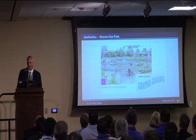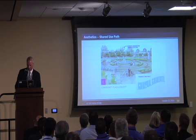It's a thematic bike rack. Basically it's the way the tubing is on there, it'll spell out Corpus Christi, and you'll be able to park your bikes there.